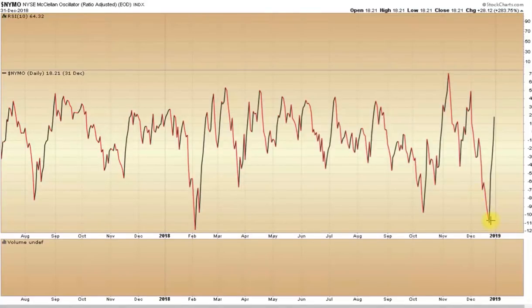All right, moving on to the McClellan oscillator. We've got a very powerful move off the bottom. That's indicative of a final intermediate cycle low. The stronger this push is, the more powerful the move off that intermediate bottom. If this initial push were to, let's say, make it to 100, then I might change my expectations and say that this was a final 4-year cycle low, rather than looking for another retest of those lows in the spring.